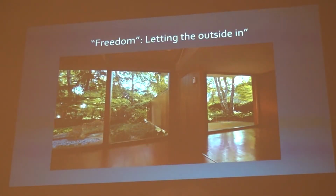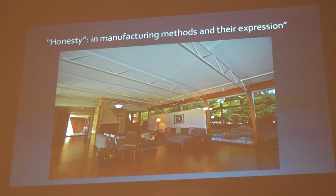So here's a great view of this, and again, another aspect of this freedom concept, letting the outside in. Honesty. This is a great view looking into the living room. The living room was the core of most mid-century modern home designs, and for sure all of the homes designed by Girard. They believed in an open, free-flowing space, one that is multifunctional. Here we have a hearth, but it's not just a wall. You can look over into the next spaces.